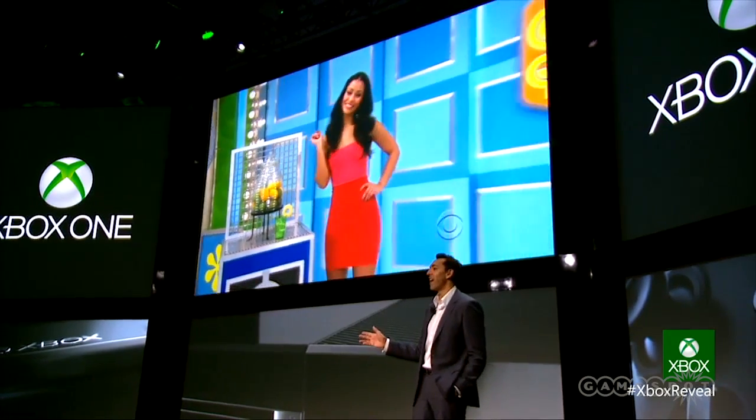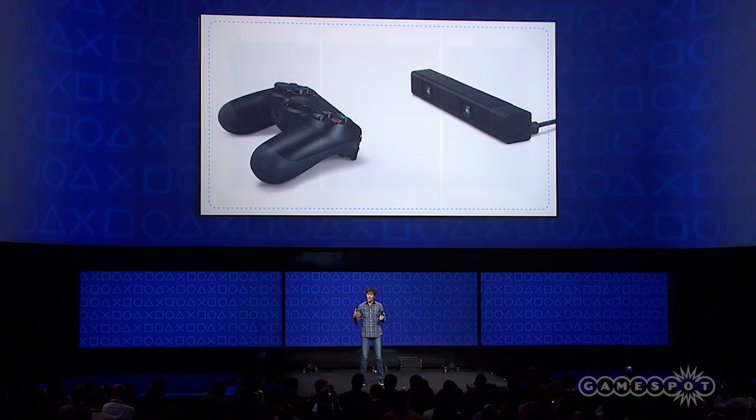Sony had its own camera sensor on display during its February announcement, the PlayStation 4 Eye. But there are few details about how voice recognition and motion tracking will be integrated into the PS4 operating system.